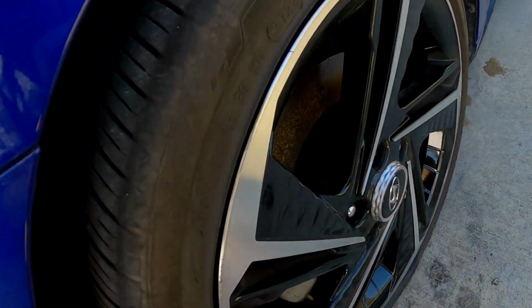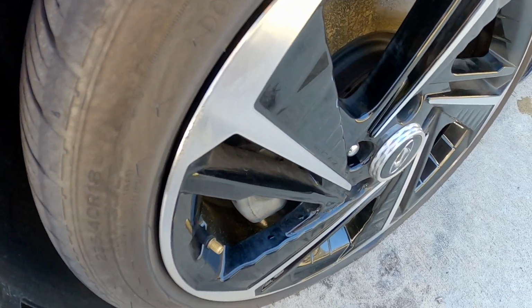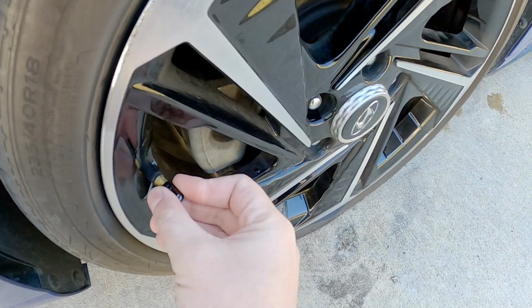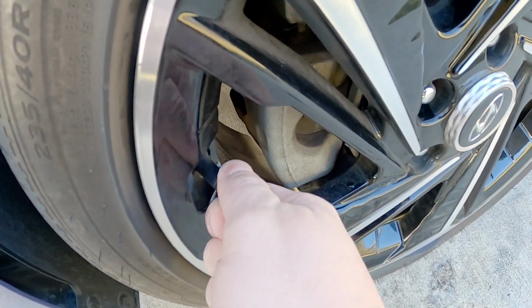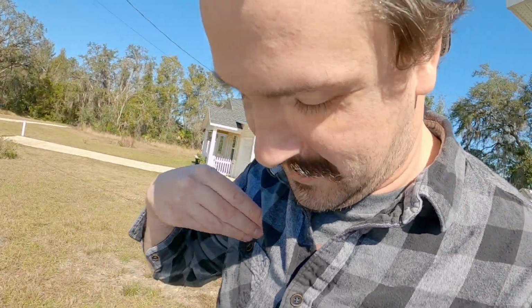I suppose we can start with the easiest thing and work our way to the hardest thing. All right, easiest thing I can possibly do: replace the valve stem covers. So off goes the old ugly plastic ones, and on goes the, oh yeah. Oh, they look so much better. I mean, you can hardly tell that they're there, but they look better. That's crazy. It works for me because I was not happy with these ugly things.